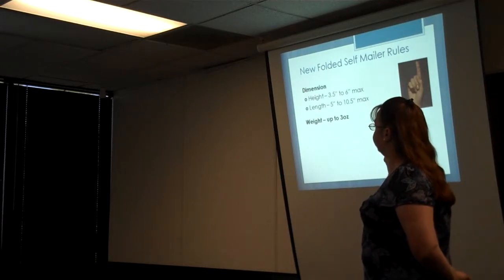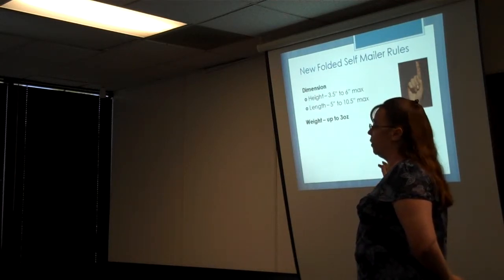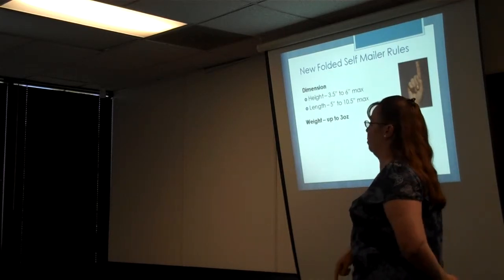Same length. And they're putting a cap on the weight. You cannot go over 3 ounces. If you go over 3 ounces, it has to go into an envelope.